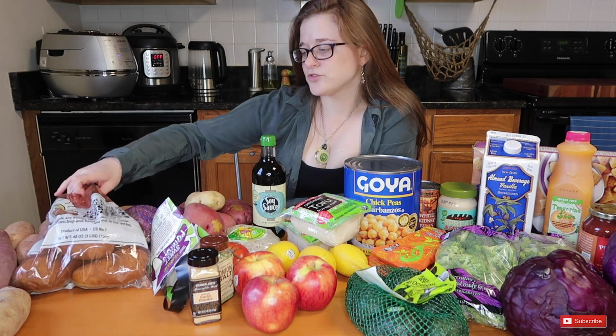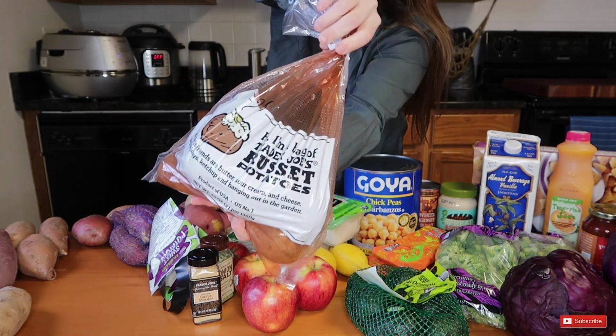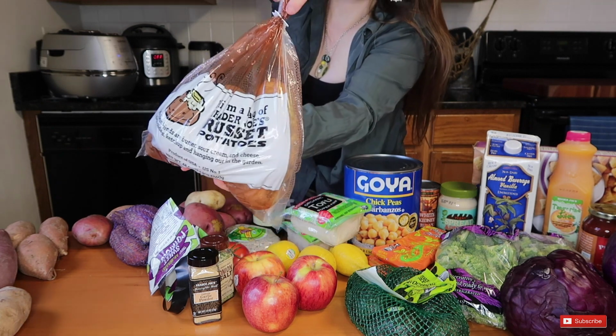I found that it's a little bit cheaper for me to get the potatoes at the local market, but they're not all GMO free, so I kind of do a little bit of a split. I needed more russet potatoes from Trader Joe's, so I got some from there. These are really good for making potato cheese sauce or french fries if you want.